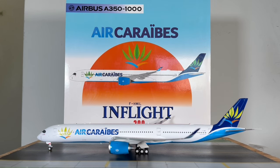Now, let's talk about the livery scheme you see on this aircraft. I don't have much information on it, except this is the current livery scheme of French-based airline carrier Air Caraibes, which was unveiled sometime in 2015. So, with all that information out of the way about this aircraft, as well as the livery scheme, with no further ado, let me get on down to the nitty-gritty and show you all the details on the rest of this aircraft model. Shall we? Let's check it out.